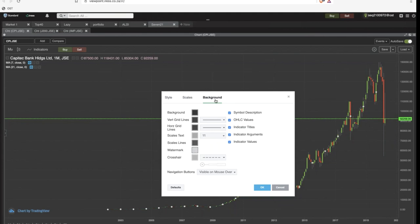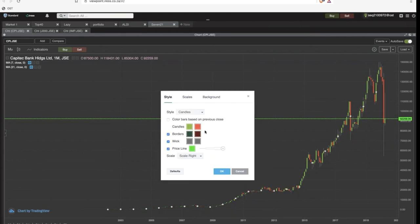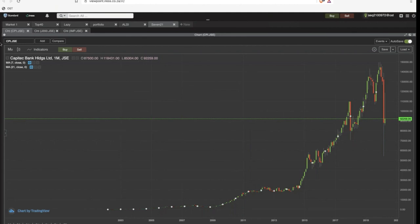As I said, I like the dark process. Some people prefer light. That's fine. Let me step that down there. So that just sets how the chart actually looks in the process.